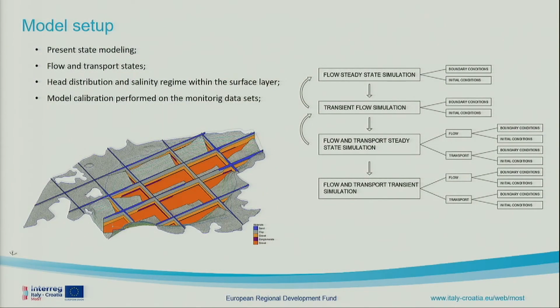This model covers the area of the River Neretva Valley. It is bounded by the bedrock as a no flow boundary condition, and in this picture we can see five soils that we use as representative soils for our model. The sand covers the whole area. Below that is a layer of clay and two layers of gravel divided by a layer of conglomerate in the middle of the valley. The discretization of the model was 50 by 50 meters with 16 layers.